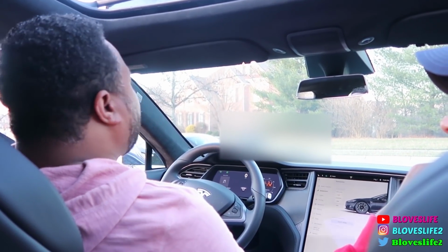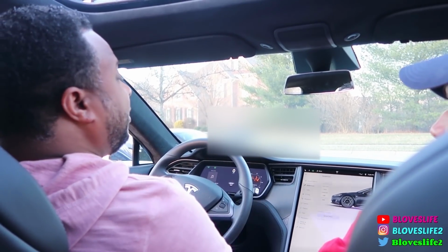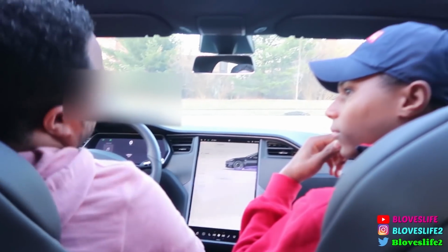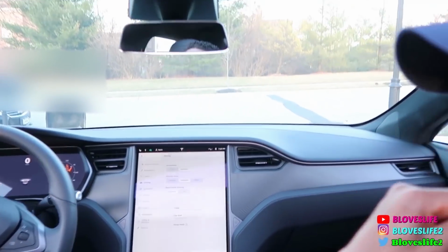It knows when I'm within 20 feet of my garage to open the garage for me. I do nothing. I just drive up, drive in. When I back out to drive out of the garage, it closes the garage door for me and I just go on about my business. Crazy. This stuff I've never even seen before.